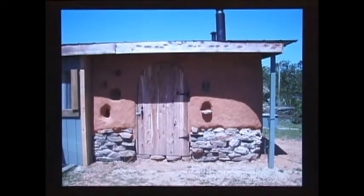Now the purpose of a foundation under a cob wall is to keep moisture from wicking up and to keep the building from settling because it's extremely heavy, and to provide drainage. So you really want something that's pretty impervious to water, a stone, concrete, something like that.